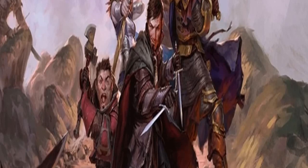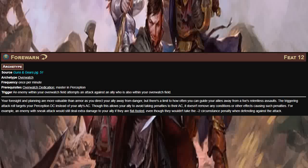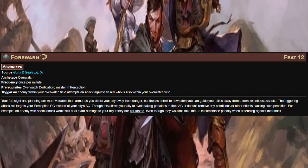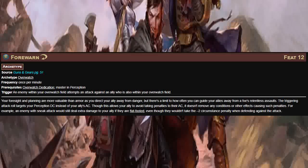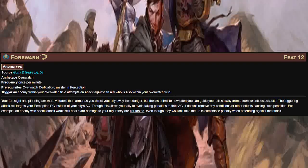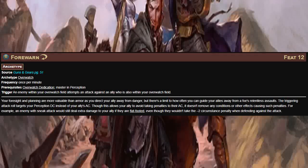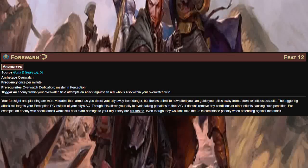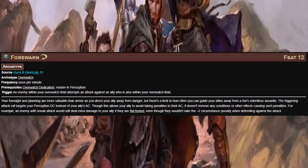And our last feat for this build is going to be Forewarn. Once per minute, as a reaction, if an enemy within your Overwatch field attempts to attack an ally who is also within your Overwatch field, you can have that attack target your perception DC instead of the ally's AC. Thus, the ally can avoid penalties to AC. However, this does not remove the conditions causing those penalties. So an enemy with sneak attack would still get their sneak attack if they hit, even though the ally isn't taking the -2 to AC.